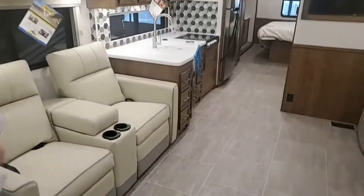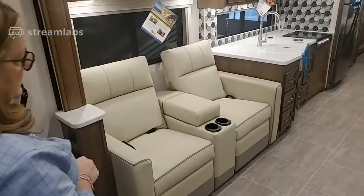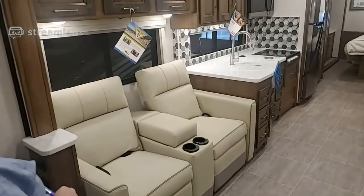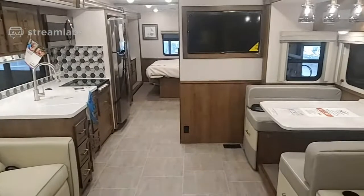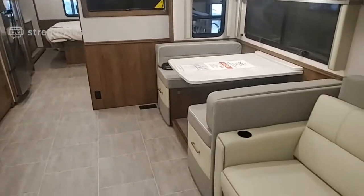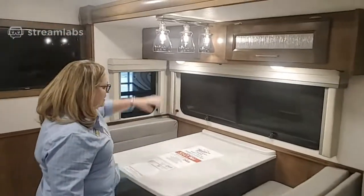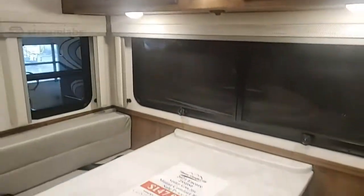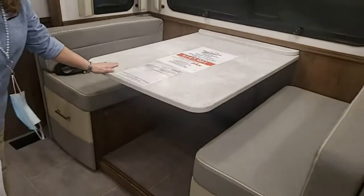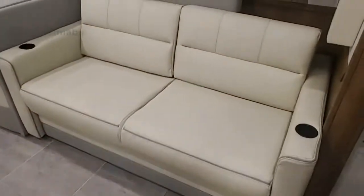As we flip around here, Coachmen has put in two really awesome theater seats. Lighted, heated, power seats. So something you expect to see in some of the very best diesel pushers. Love this color scheme too, the grays and the tans. Super neutral, you can accent it however you want. Got some really nice modern light fixtures here over this dinette, which by the way will drop down. Back cushions will fill in on top of the table. You can make that into a sleeping space, as well as the sofa bed right there. That will pull out. Extra space there.